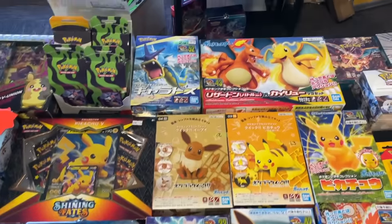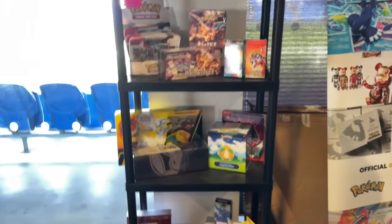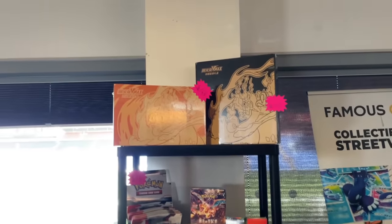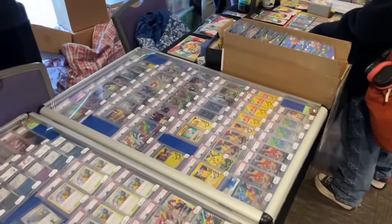We got some figures, we got cool bits, and look at that, some nice boxes. They include tag team boxes, Umbra and Chinese boxes there, and boom, Chinese Charizard boxes. But yeah, a big churn out for my store. Hopefully you guys like that. I thought I'd give you an in-depth look, because we're churning this video out.